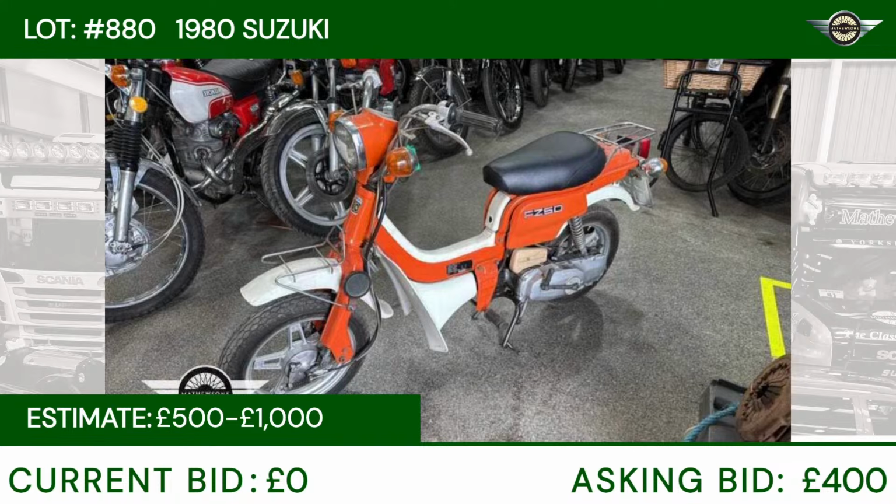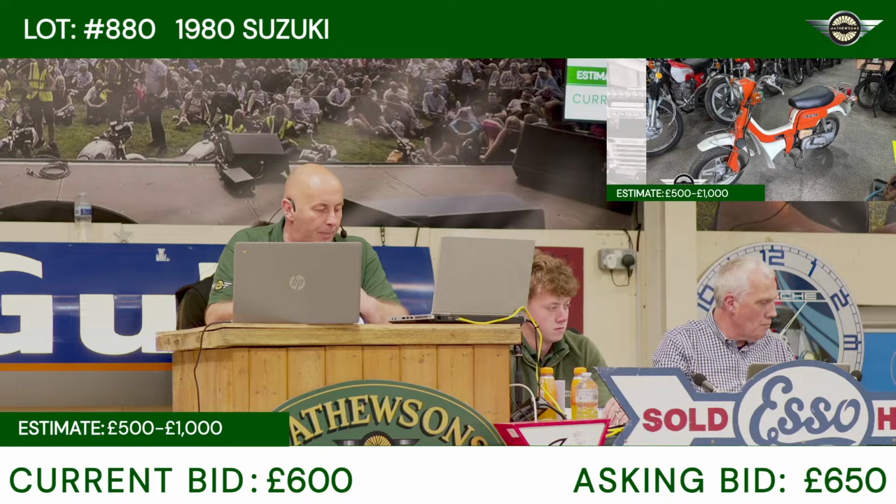880, here we are. 880 then. We've got the little Suzuki here. We've got 350, we've got 4, we've got 450, we've got 5 there, Will. We've got 550, we've got 6. At 600 pound and sold.